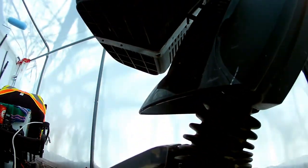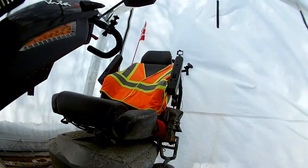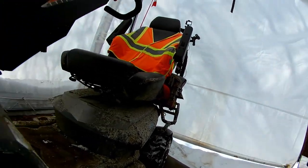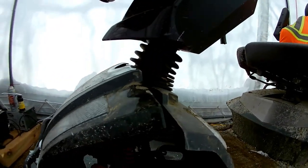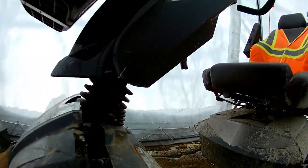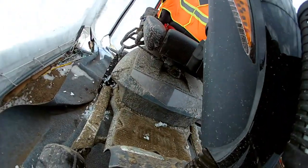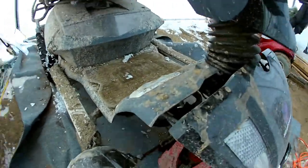The rest of it looks like these little tabs just slip underneath. Holy smoke. I'm glad I have the door closed. But I want to point out one thing. I don't have a lot of room in here right now.